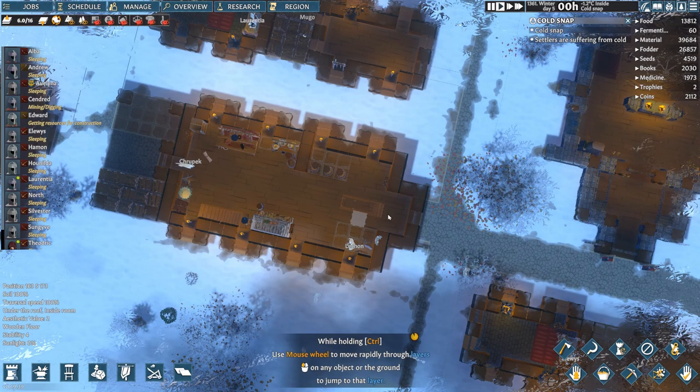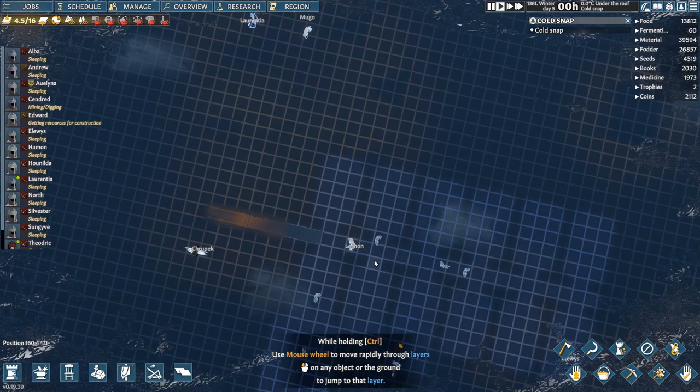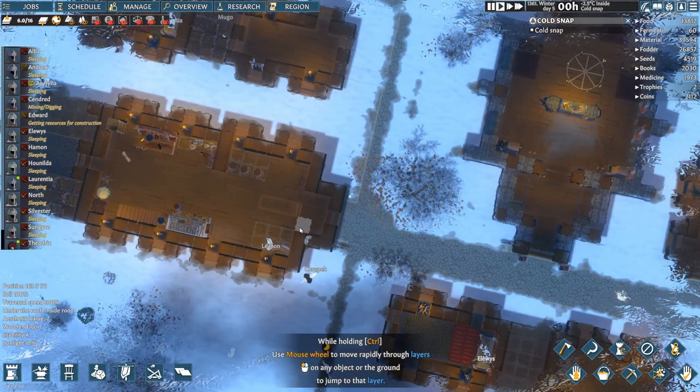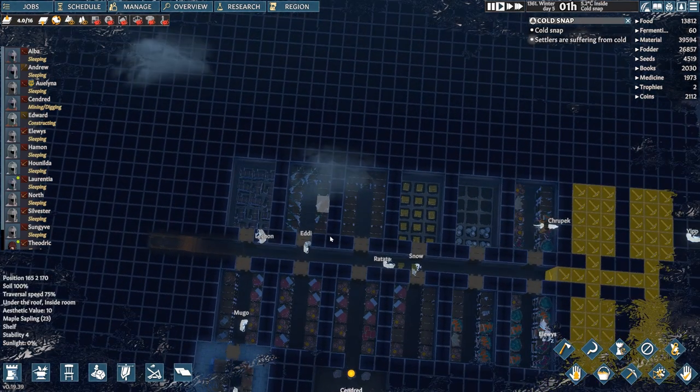And we can even do a spiral staircase down. I guess that would save room as well. We could do something like that. Yeah, I guess somewhere over here. I don't know. We'll figure it out.